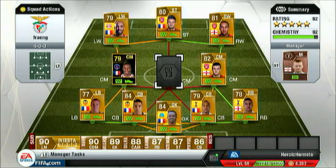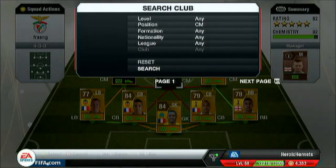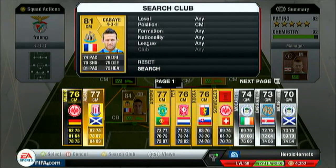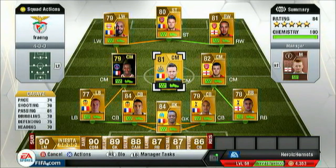To link in Wilshire and Matuidi, there weren't many things I could do. There were no rare players that filled that void. Like, either English and in League One, or French and in the Prem. There was Joey Barton, which you could put in there if you want more of an English aspect on this. But I went for Johan Cabaye. People don't even like him on this game, but all of his stats are over 70.